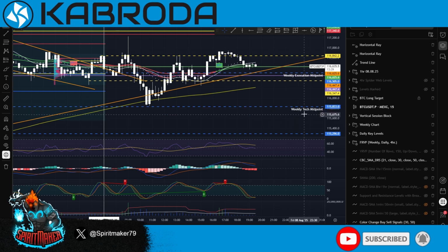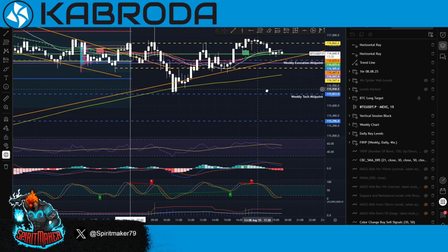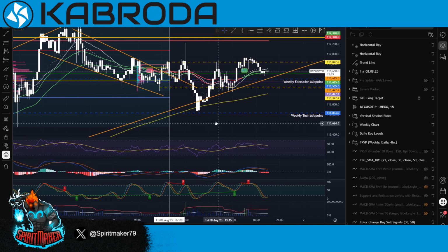You can see them. This is the mid execution zone that's kind of in the middle of the noise here, and then you had the actual mid of last week's candle. So we're in between the top of the candle and the middle of that body of last week. Of course, this week we're on Friday, so we're coming down into the end.